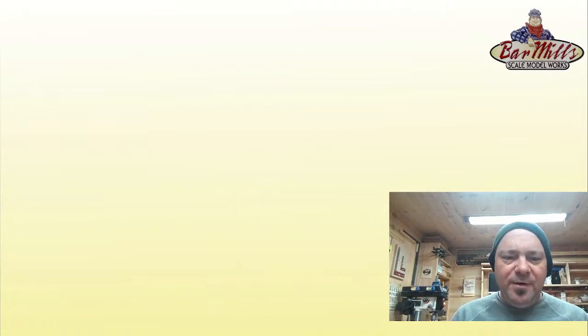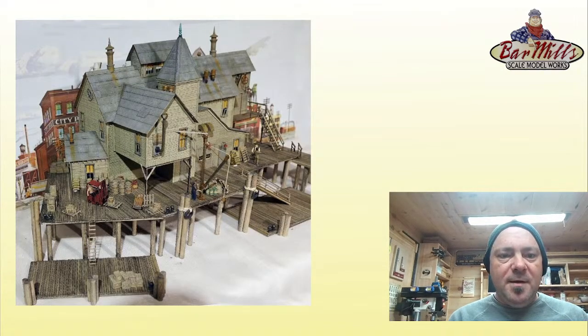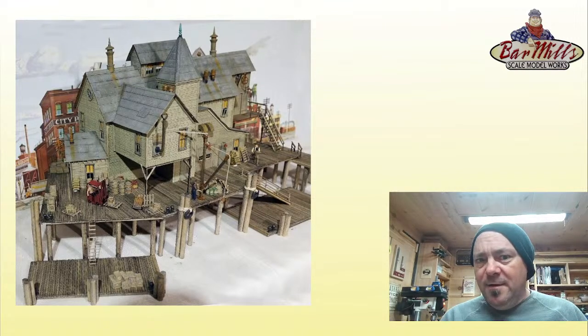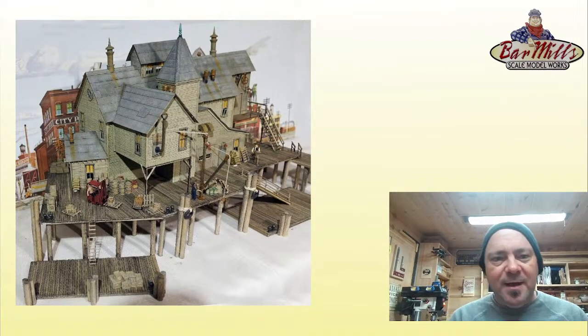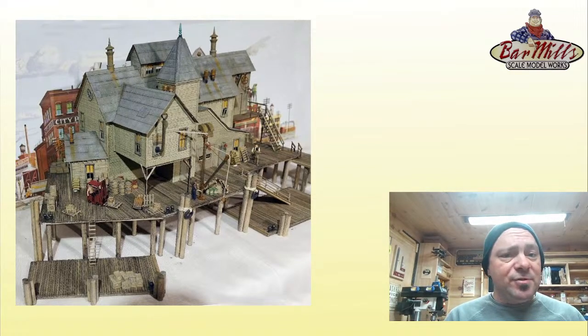Let's go to, wow. We are loaded with Christmas kits tonight. I guess it's the holiday season, right? Next is the Doverton Wharf. This was a structure kit that we did 4 years ago? 5 years ago? I don't know. I'm getting really old. A long time ago. A few years back.